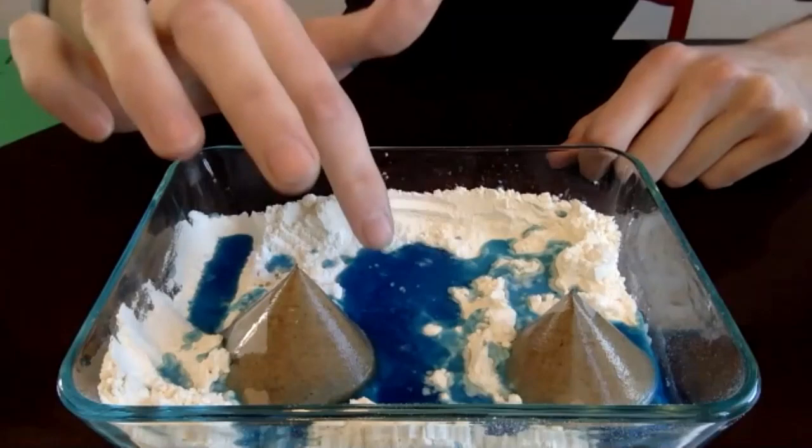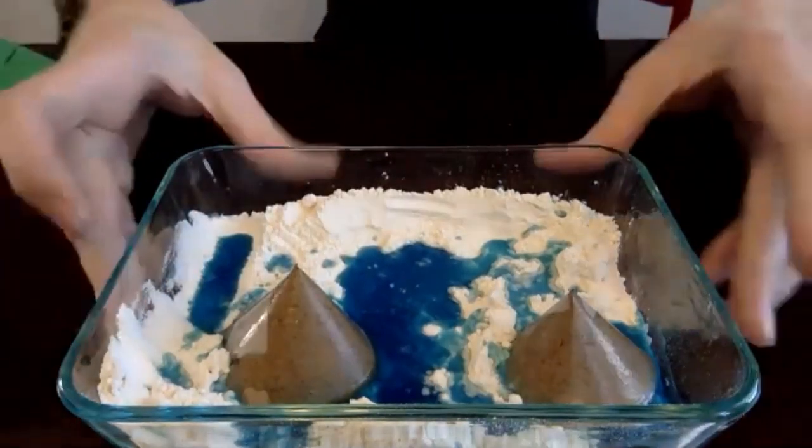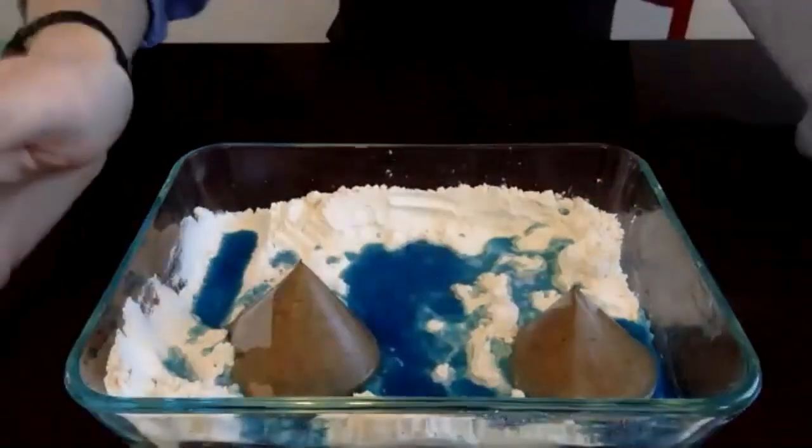This is how Earth is made. Water and land. Water and land. Here's a little landscape. Beautiful. Now you can add stuff to your landscape if you'd like. We didn't have time to do that today. You can have little trees or little animals. You make it as big as you want. I think it's a fun way to see how the Earth is made.